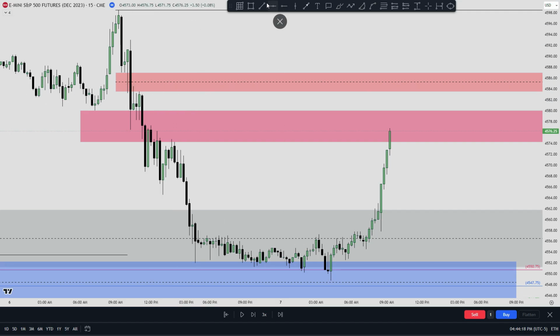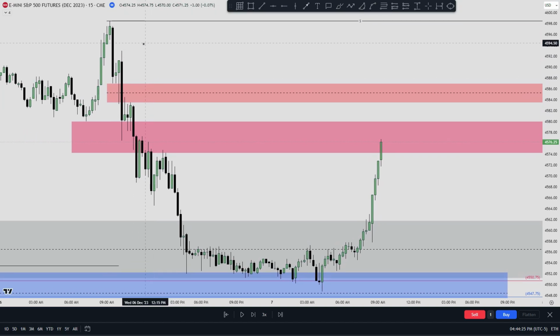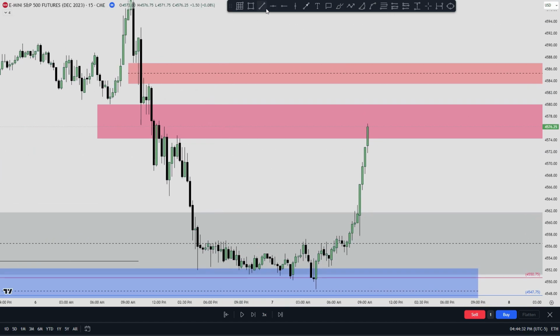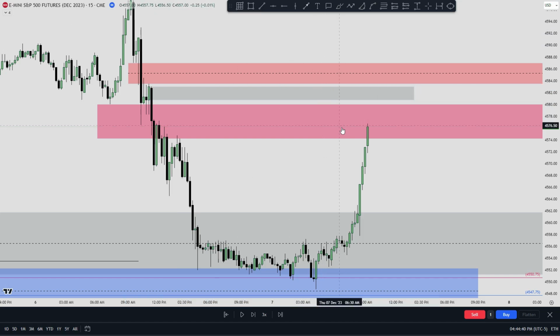So on the M15 here, some things I'm looking at are inefficiencies, prominent highs, and potential support in price action. So inefficiencies I can see is this M15 order block here. I want to see how does price react at this level. If we can get a break above this order block, then most likely we will tap into this H1 fair value gap right here.